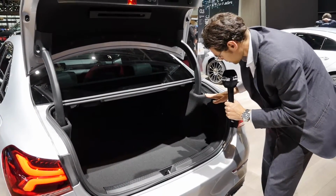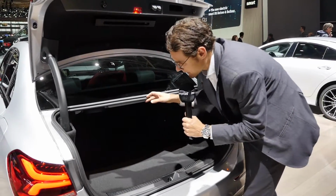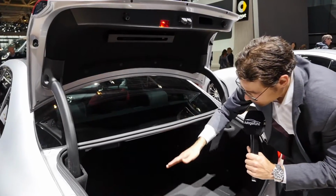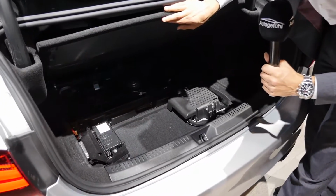They have fixed that because the tail lamps were going inward like this before. The only disadvantage is that in the hatch you can more easily load bulkier things in and out. Here you are of course limited, as usual with sedans. Some more space below that.